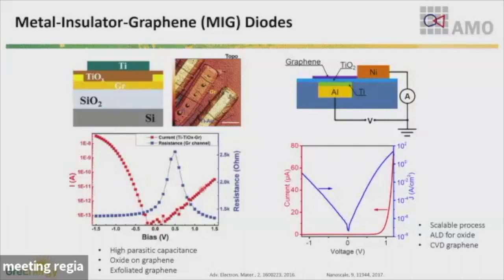And what we have improved here is that we try to make this process scalable, which is always our target, by using CVD graphene. What they have used is exfoliated graphene, just a single device. And we also used atomic layer deposition for the oxide. But we all know that depositing oxide on graphene is really difficult, because on top of graphene there are no dangling bonds, and it's difficult for the nucleation.